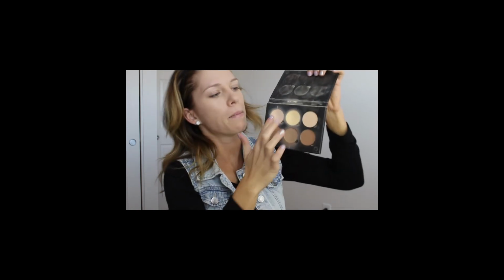and now I'm gonna go ahead and set that, and sometimes I go in with a loose translucent powder, but today I'm just gonna use my also holy grail. As you can tell, I haven't used it at all. And I mix those two colors, the banana shade and the fair shade, and I'm actually going to be using a damp beauty blender, and I'm just going to go in like that.